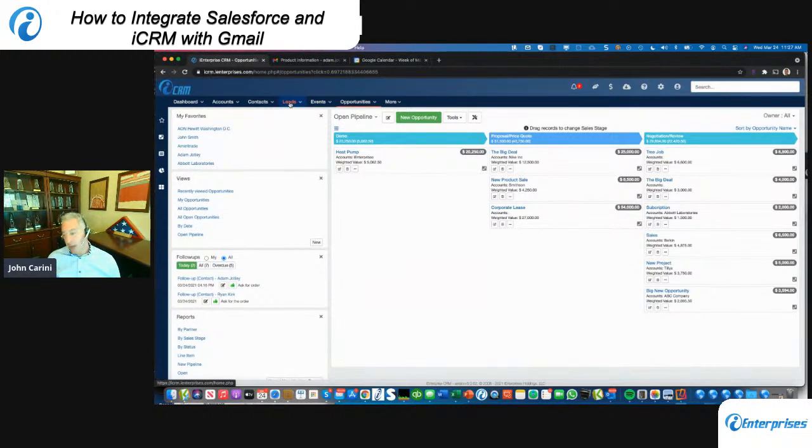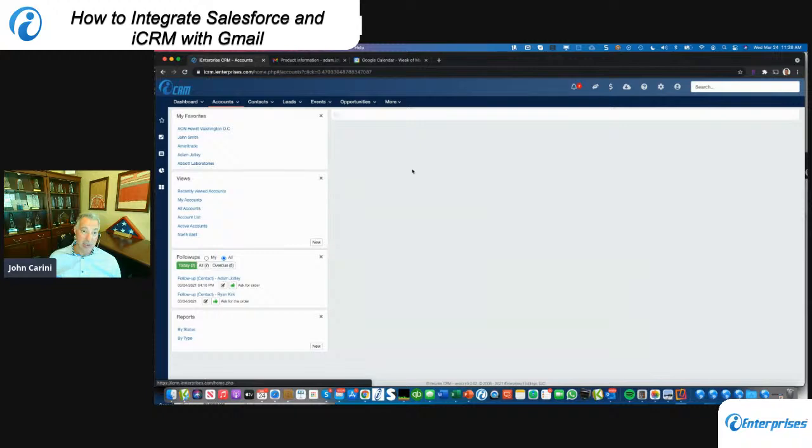A lot of companies want to charge tens of thousands of dollars for importing data. If you go with Salesforce, that's what they'll want, but you can just go into the accounts here and, for example, import your data.